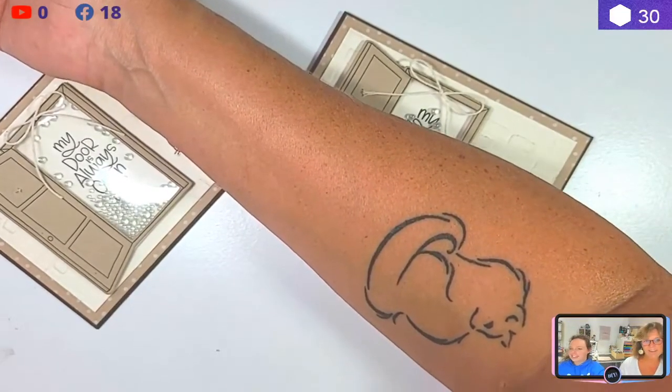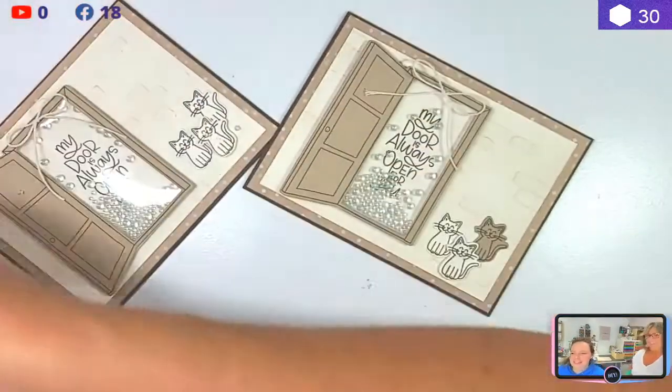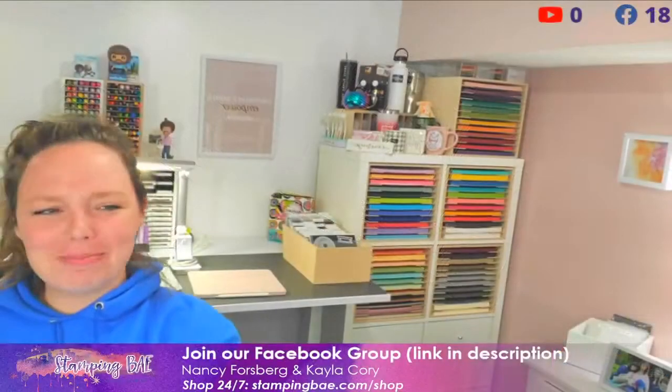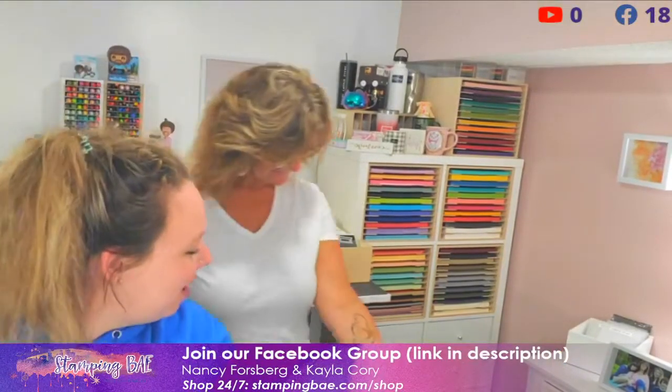Andy's over there. He's like, no. No. I think it'll be cute. I'm just saying. Oh my gosh. Because it's just a cat floating in the air. It's on your arm. He's just floating there. It's on your arm. Oh, and I got a bruise there too. I don't know what I did.